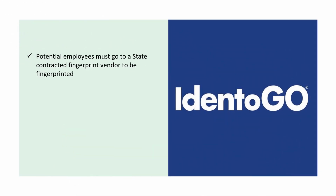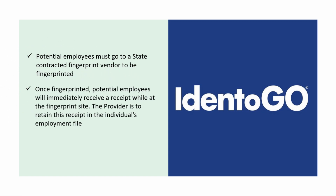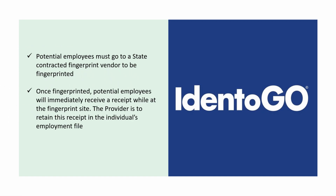Potential employees must go to a state-contracted fingerprint vendor to be fingerprinted. Once fingerprinted, potential employees will immediately receive a receipt while at the fingerprint site. The provider is to retain this receipt in the individual's employment file.